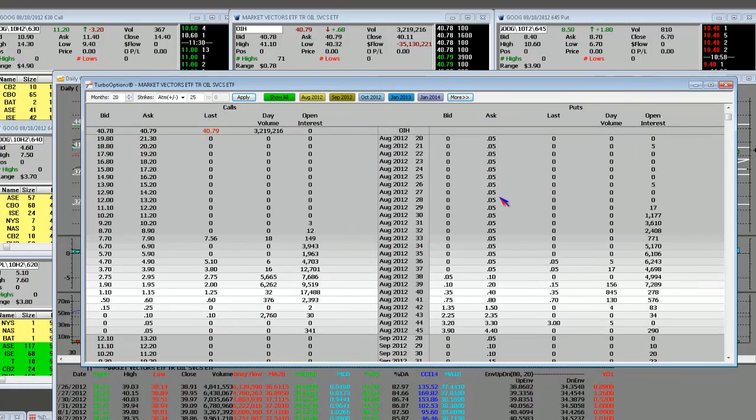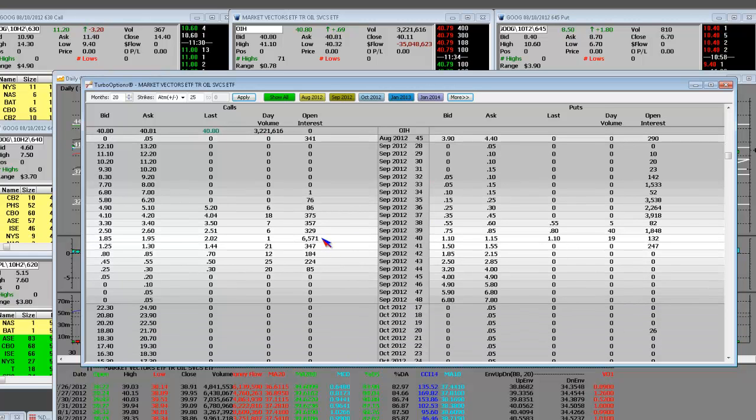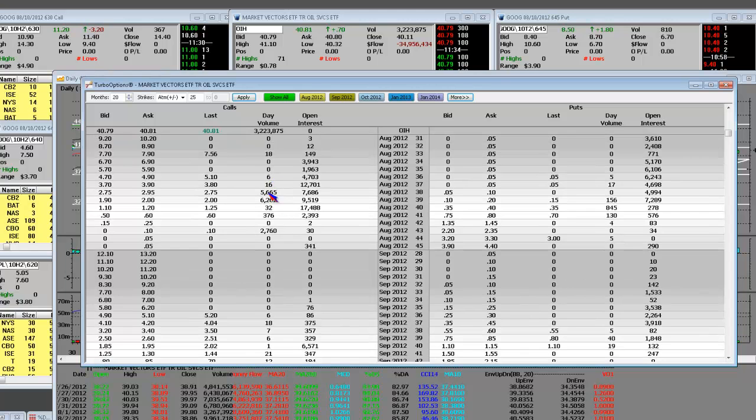Okay. So basically, here are September contracts front running. They're buying the 40s right here. Open interest is 6,500 on the OIH. That's a big one for September. When we start getting over here at the 40 for August, 17,000 open interest. Look at the day volume right here. They're buying the 38 calls. They're buying the 39 calls. Yeah, 5,600 and 6,200 traded right here. Okay, very little put buying below that market now.